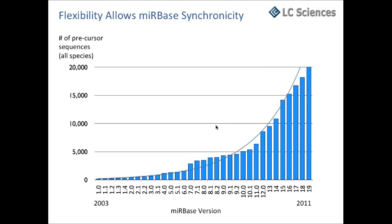And this allows us really to keep up with the constant increase in sequence information in miRBase, which we call miRBase synchronicity. What are listed here are the number of precursor sequences from miRBase version 1 in 2003 all the way to, I should change that to 2012 here, version 19. So this is the latest version that we offer. It takes us typically a day or two to adapt to new probe content, but that's really it.